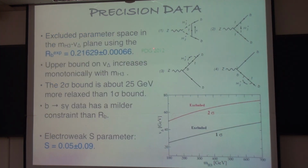And then we also take into account these experimental constraints. The first one is R sub b, that is related to the precision data of Z decay. Because here I show you that you can have these singly charged 3-plet running in the loop to contribute to the Z to b b-bar decays. And only the 3-plet, because as I said, only the 3-plet can couple to the standard model fermions through mixing. The 5-plet has no contribution.